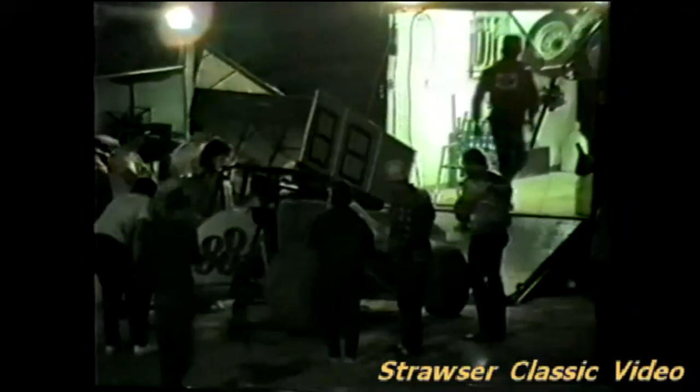Well, they're looking at that car right now, the number 88, the Camelot Western's car, and we'll be back with the third and final qualifying heat race in the small block modified division.